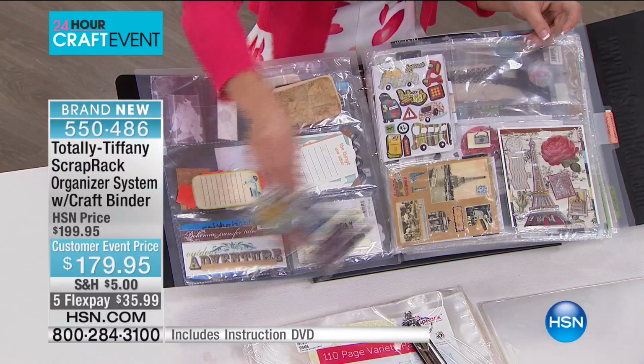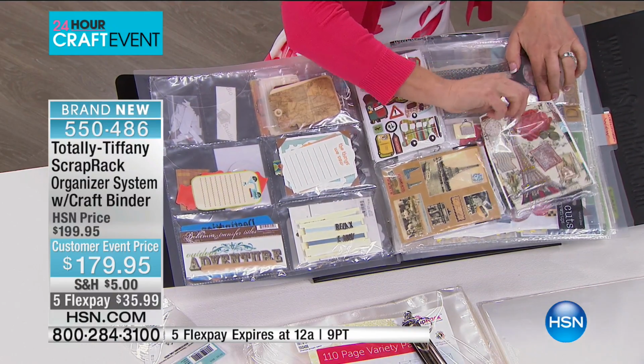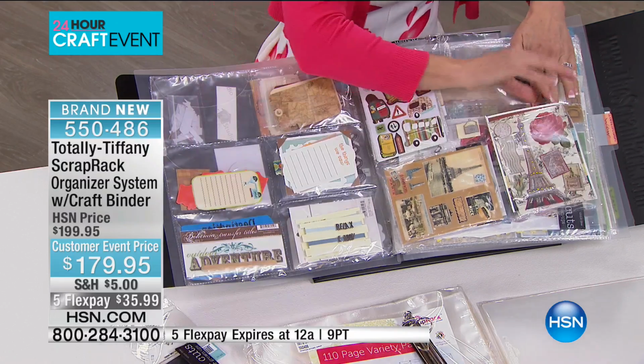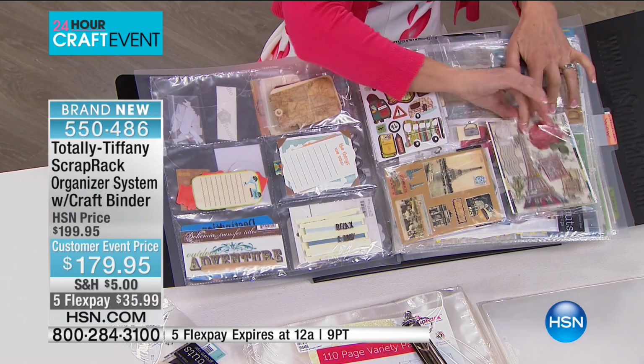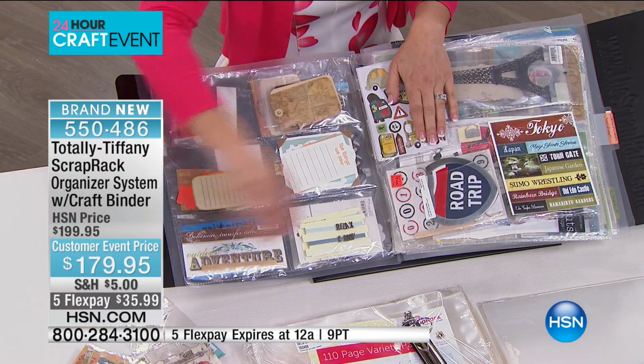So these are dimensional stickers. There's 3-dimensional stickers in there. Oh my gosh, how many stickers are in here? There's chipboard, there's everything that you would want. It's really easy to get in there too. It's not like a little opening where it's difficult.